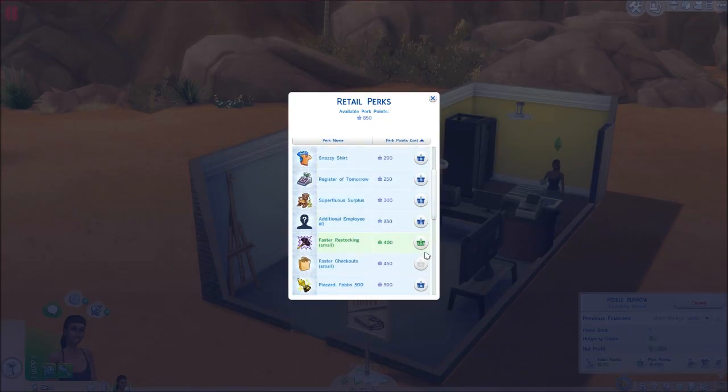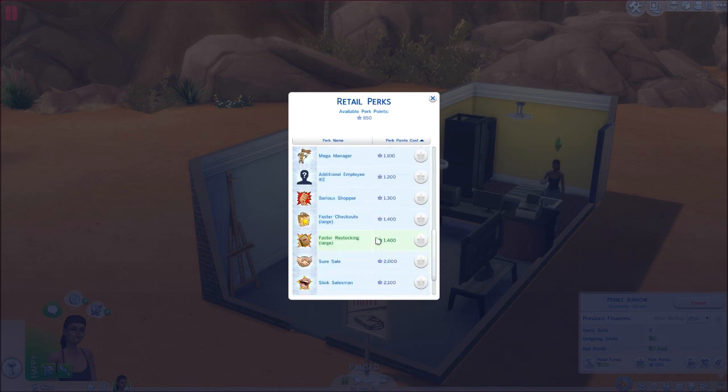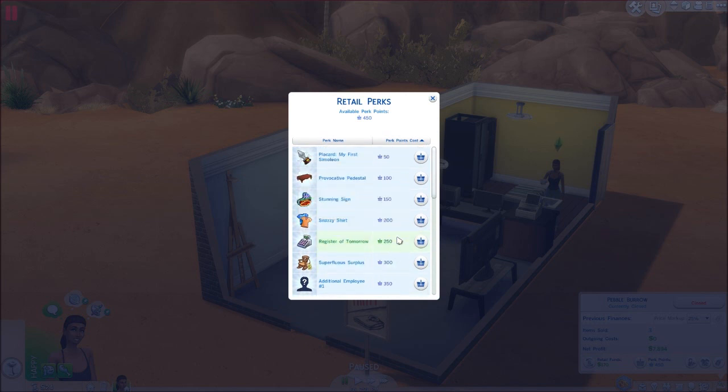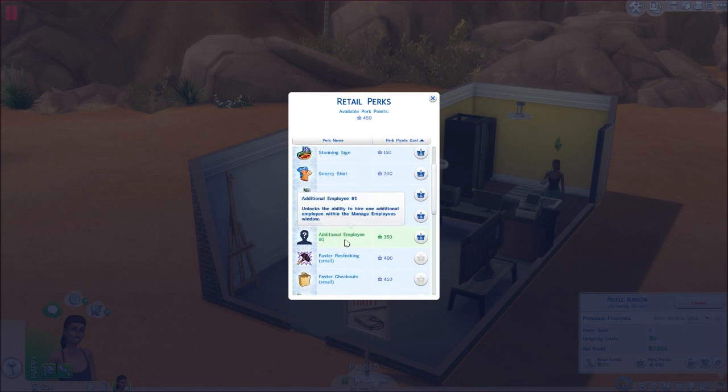Anyway, where were we with the retail store perks? I think we were moseying on. We've got faster restocking. I don't even know if we've got the serious shop one. I was saving up for that. I think I probably have. Let's go for faster restocking, because why not? And let's have a look and see what we're actually after in the future. Register of tomorrow, today. Superfluous surplus. Reducing prices. Cost of restocking items will be reduced for 12 hours. This perk can be repurchased again in the future. That might be useful.